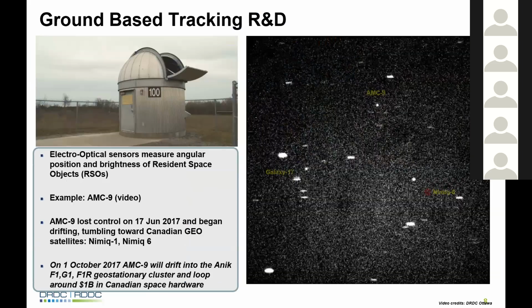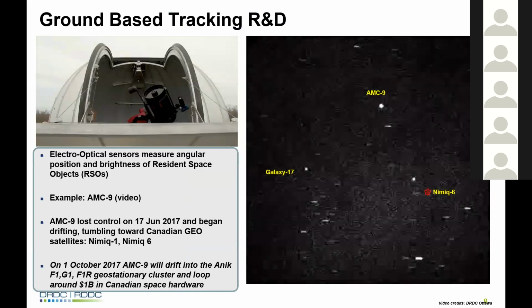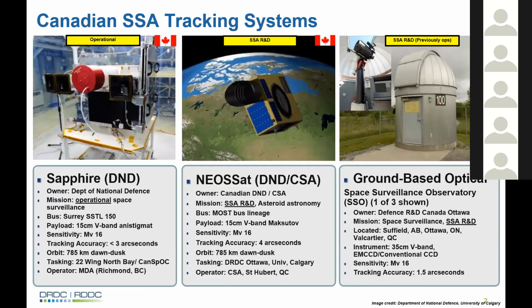I have a question now about the previous slide. Is there anything particular about NEOSSat that's different from Sapphire, and why it's being used for exoplanet characterization? I mean, they look very similar in terms of sensitivity and pointing accuracy. That's a good question, a good point.